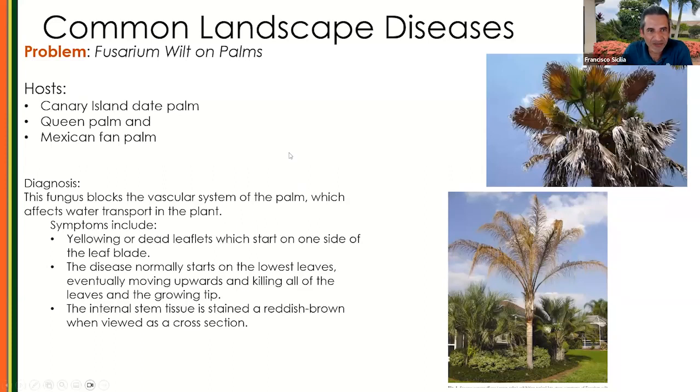Now we're going to cover Fusarium wilt on palms. Personally, I have been dealing a lot with this disease since probably 2004 or 2005, in queen palms particularly, but it does affect Mexican fan palms and Canary palms as well. This is a vascular disease in the system of the palm and affects the transportation of water in the system. It starts from the bottom up.